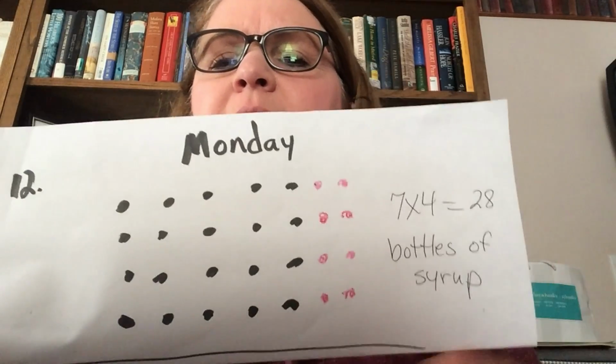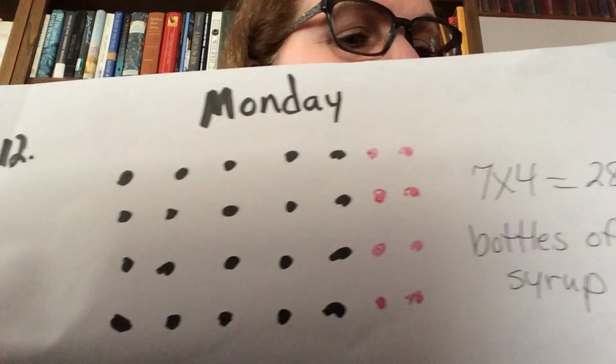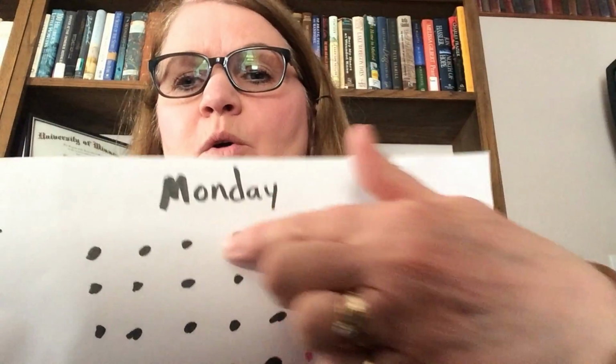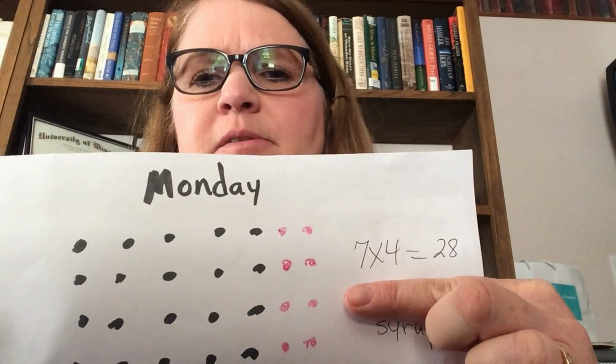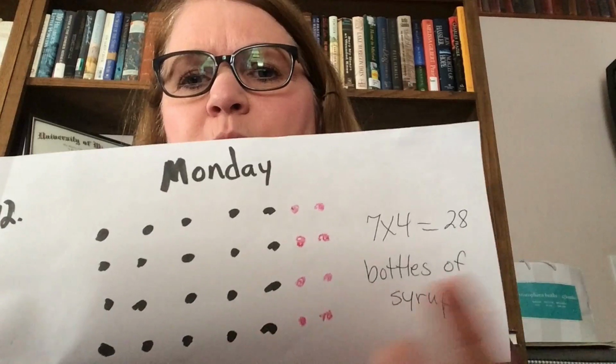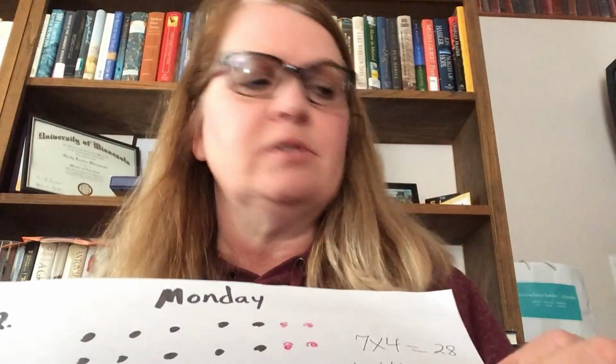And then what I did is I used different colors here for the dots to represent the extra 2 more bottles to each row that he added. So then I wrote a multiplication sentence of 7 times 4, and then you could count them, or if you knew what 7 times 4 is, 28. And then I labeled it as bottles of syrup.